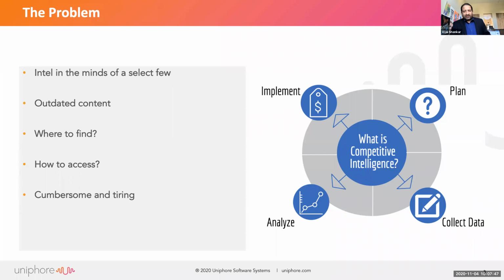There has to be a way for how we can enable salespeople to get access to the information, no matter where it is, in a foolproof way. So they can never give a complaint saying they don't know where to find the battle cards. We have to get rid of that complaint. That is a big thing.